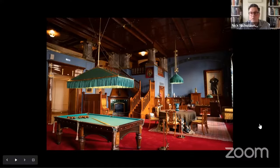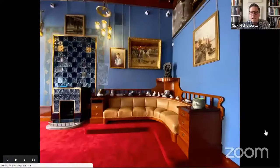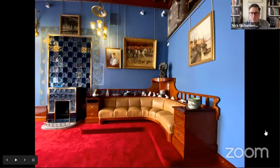The next picture shows some of the wonderful objects that are there. You can see the fireplace, which has been restored. You can see there fragments of the carpet. They had literally just carpeted the room when I arrived. So there were pieces of old carpet everywhere. Here's a wonderful view back towards the very Art Moderne mantelpiece in tiles and this corner sofa, which was very popular with the imperial family.